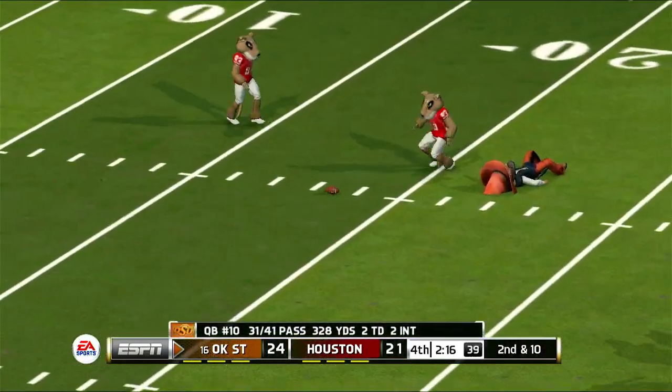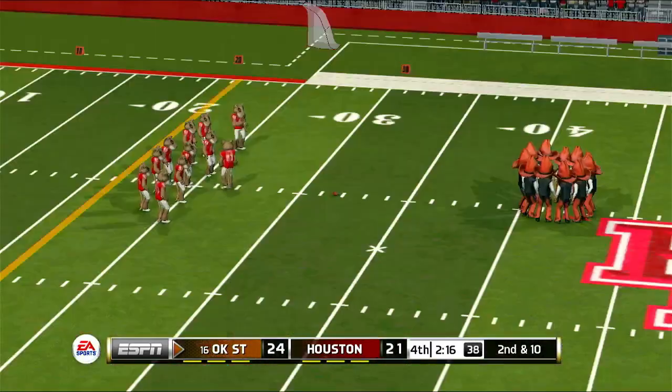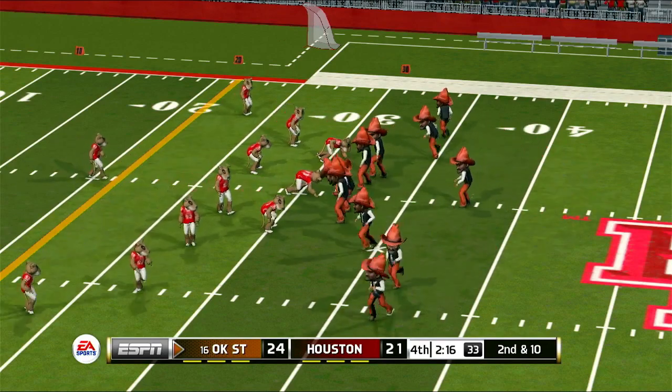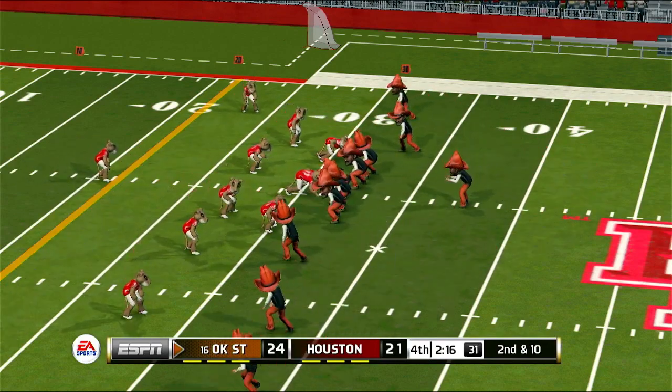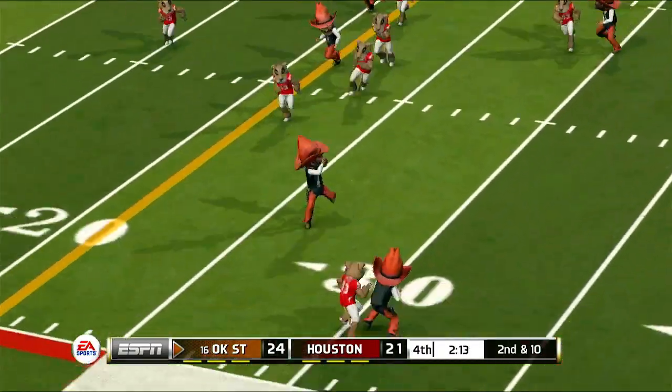Throws incomplete, and a great job that time on defense. Good job here, but let me tell you something. That wideout was left out to dry that time. So it's second and 10. Ball on the 32. Defensive coordinator anticipating this five-wide set, and he comes in with his dime package.